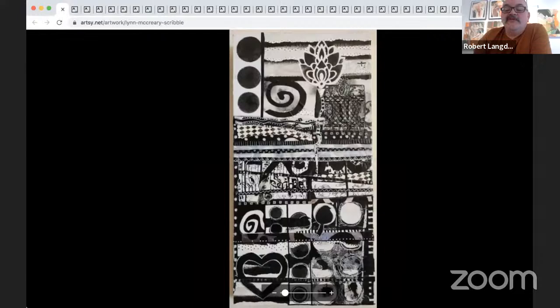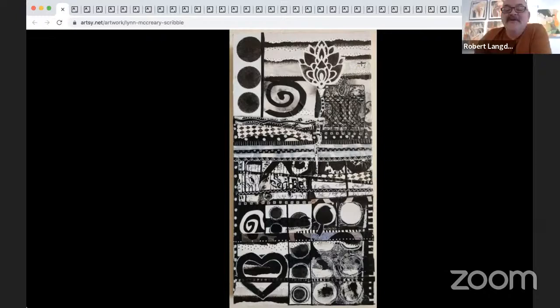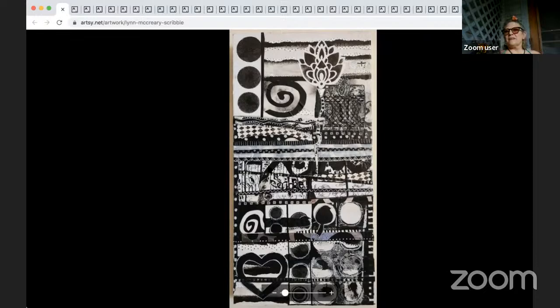Real happy to have two pieces by Lynn. Lynn is a Saugerties native, but living in Pennsylvania now, I believe. Yep. So I have two pieces from Lynn.